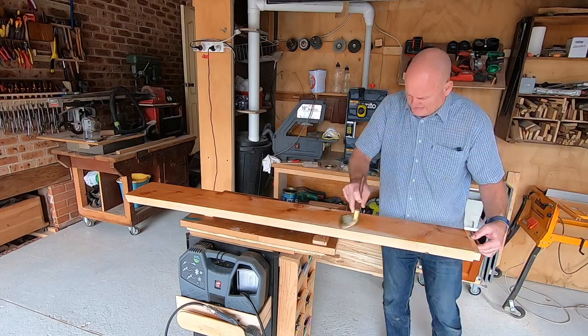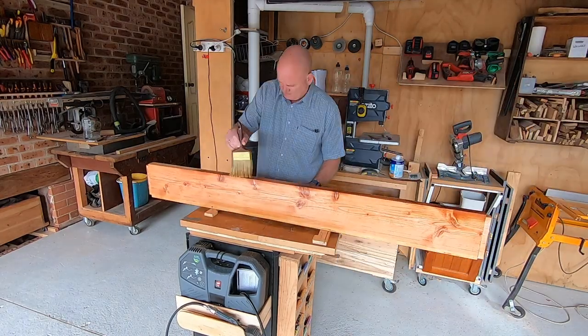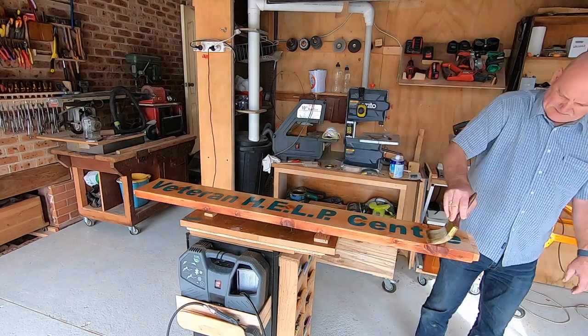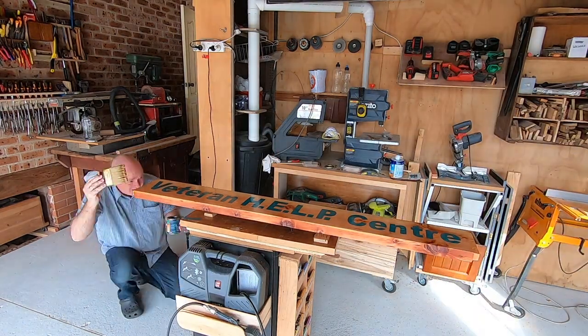So the sign's nearly ready. I've put 2 good thick coats of oil-based varnish on it, so I think it's well protected. The wood is nice and rich looking. The letters stand out much better than the first time around.